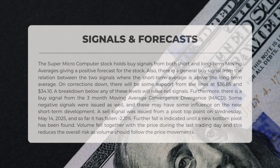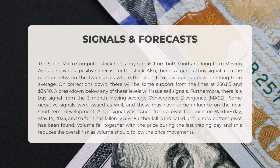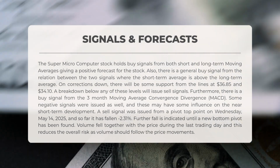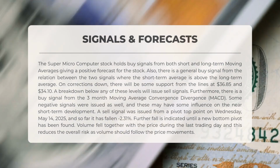The following signals have been identified for Supermicro Computer. The Supermicro Computer stock currently indicates buy signals from both short and long-term moving averages, suggesting a positive outlook for the stock. Additionally, a general buy signal is present as the short-term average is above the long-term average. In the event of a downward correction, support can be expected around the levels of $36.85 and $34.10. A drop below either of these levels would trigger sell signals.